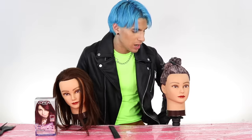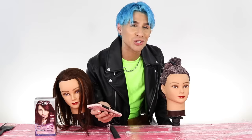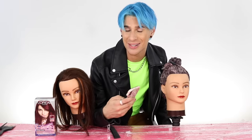So I just finished applying the color on this baby right here. Her face has a little bit of color on it. I'm sorry, I was rushing, okay? Just don't call me out for it. So the directions say to leave this color on for 45 minutes, so that's exactly what I'm gonna do.